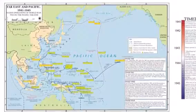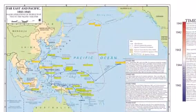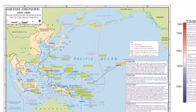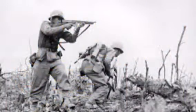Japanese expansion in East Asia began in 1931 with the invasion of Manchuria. On September 27, 1940, Japan signed the Tripartite Pact with Germany and Italy. Seeking to curb Japanese aggression, the United States imposed economic sanctions on Japan.